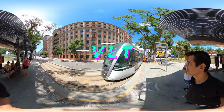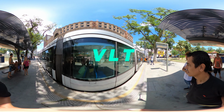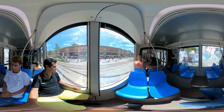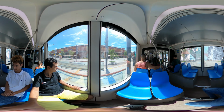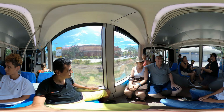And do you know who we're going to meet now? The Santa Teresa tram, which passes over the Lapa arches. You can get there from the city center by taking a VLT ride. Do you know this place? No? Watch our first video that we recorded here. You'll love it.